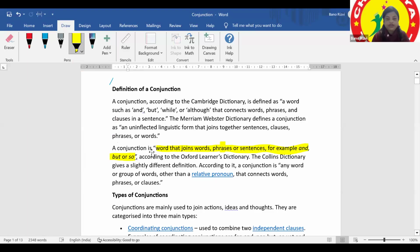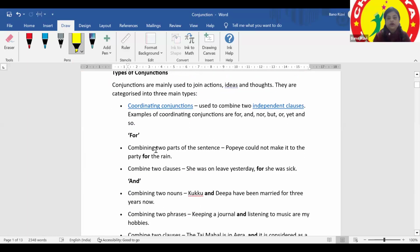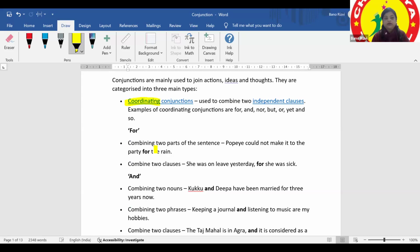Now let me tell you, we have three types of conjunctions. The first is the coordinating conjunction. This is used to combine two independent clauses. For example, we have for, and, nor, but, or, yet, so. Let's talk about for. For combines two parts of the sentence, like Popeye could not make it to the party for the rain. We combined two clauses: She was on leave, for she was sick. For here is used for a reason, because she was sick.